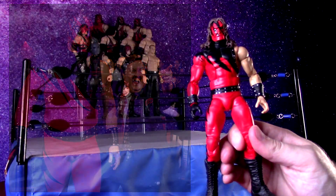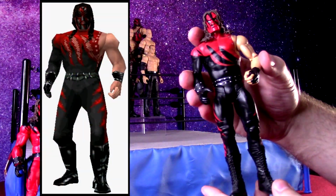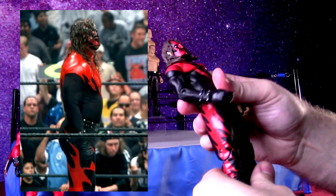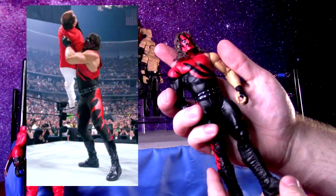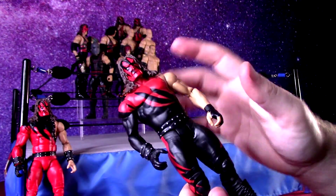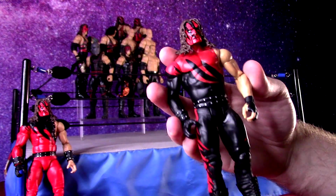I have the flashback Kane. Little alternate attire, kind of video game style, just inverted colors on this one. But this is just a basic figure, so it doesn't have the extra articulation or anything. A lot of these are elite style. But just to have this attire in the Mattel form. But they did do a lot of detailing for the glove and things like that. So maybe missing a little molding with the arm area and the other arm cuff. But pretty spot on that way.